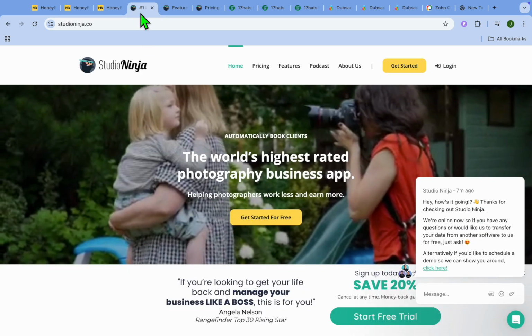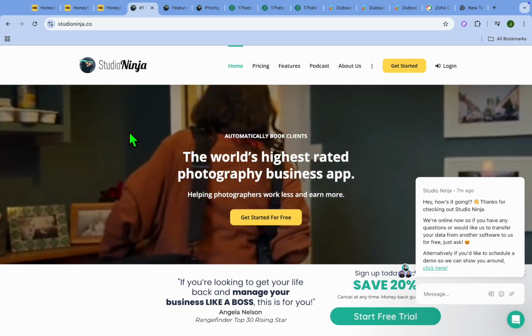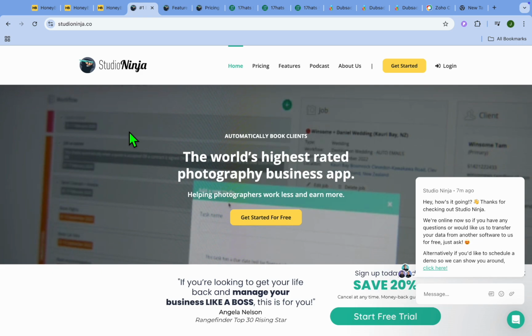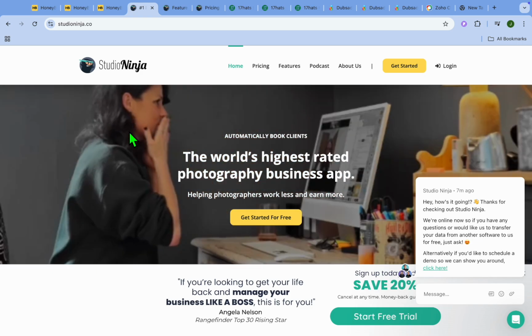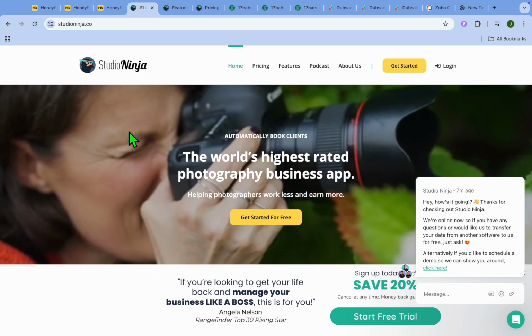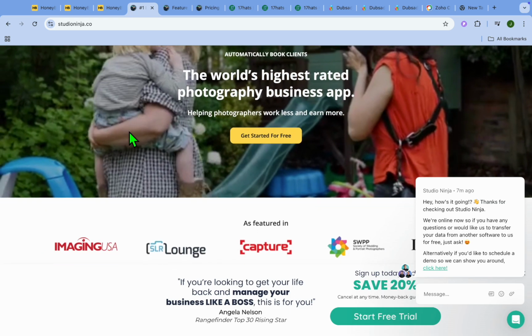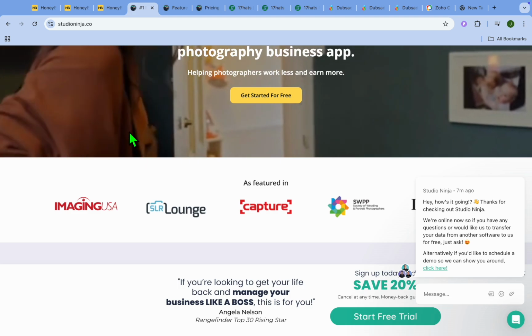And second in line would be StudioNinja, and I would say that StudioNinja is best for photography-specific needs. StudioNinja is designed specifically for photographers and offers a clean, easy-to-use platform for managing clients and workflows.